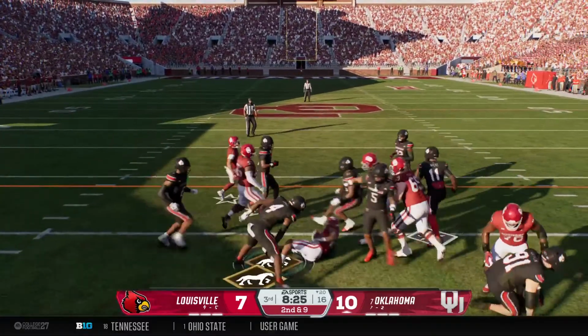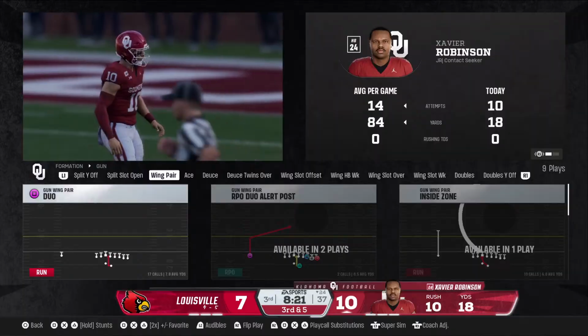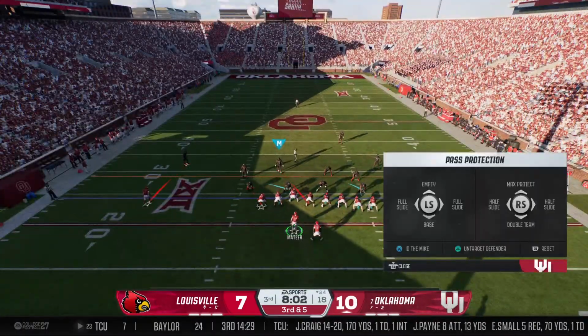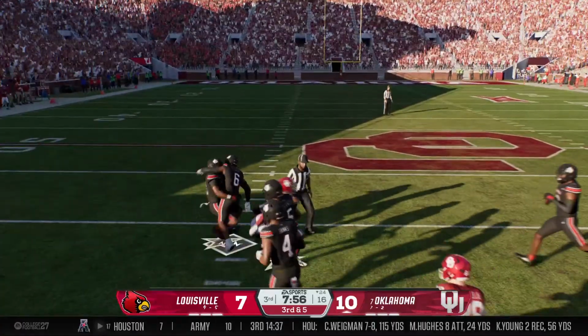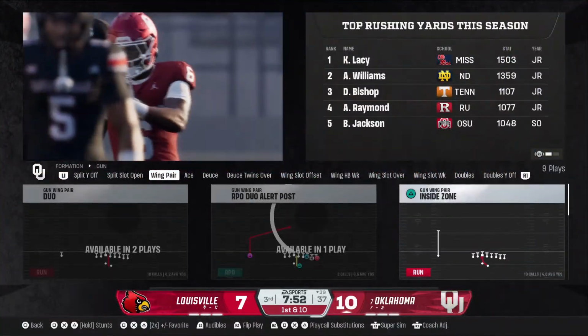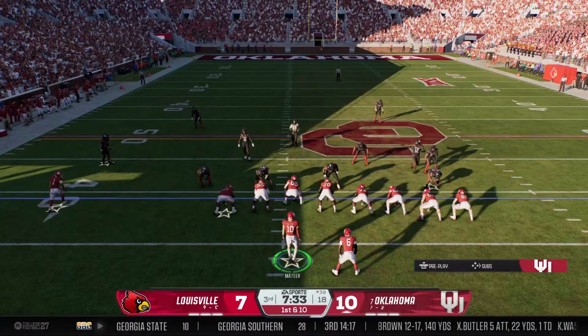Appreciate that, Holly. Found a little bit of running room, knocked down at the 24 after a pickup of 4. Boy, could they use a conversion on third and short from their own 24. From the gun, running back gets the give. Really good job to pick up a chunk of yardage and get it out to the 39-yard line. And the Sooners have it with a 1st and 10.